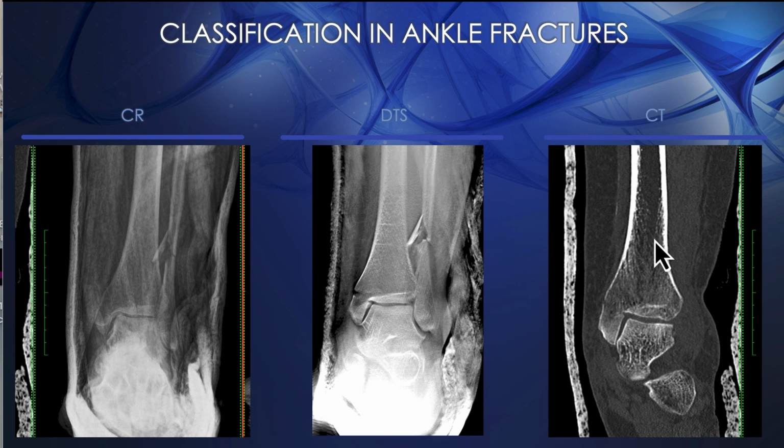But again, it's that ability to detect all the fractures, characterize where all the fracture lines go, and this changes how a patient should be treated, whether or not they should have surgery. And tomosynthesis really clarifies a lot of these questions compared to radiography.